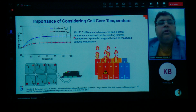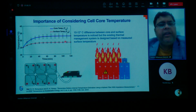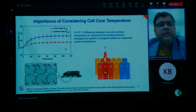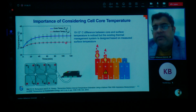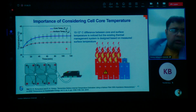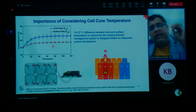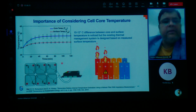So that's a differential of about 10 to 12 degrees Celsius, which is a huge difference. What are you feeding back as a temperature to the BMS? It is this red one, which is way lower. So the BMS understands that, oh, it's okay, but it's not okay. Unfortunately, the core says something else. So we really need to start estimating the core temperature a little bit more accurately.